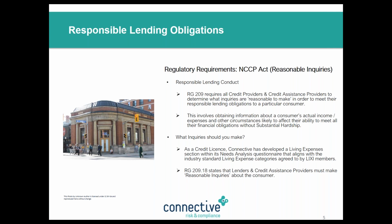It's a lot of legalese. But the reg guides, particularly Reg Guide 209 and 205, give the layperson or somebody that needs a little bit of advice and background details about what their responsibilities are in terms of providing credit assistance, and inquiries that are reasonable to make in order to meet their responsible lending obligations. Reg Guide 209 is very good with that. Making reasonable inquiries involves obtaining information about a consumer's actual income and their expenses and any other circumstances that may likely affect their ability to meet all financial obligations without substantial hardship. So that's the point here.